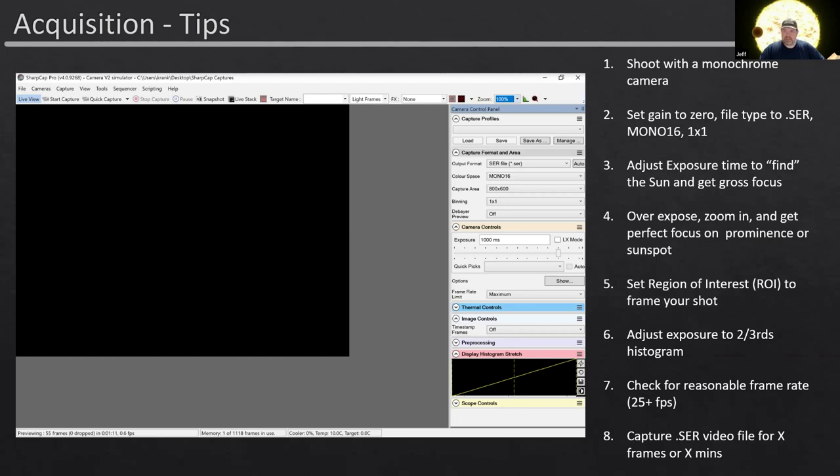So adjust your exposure time, and then hopefully you'll see at least a portion of the sun on your sensor. If not, then bump your scope around to hopefully find the sun in the scope and get what I'm calling a gross focus. So just get it close as best as possible.